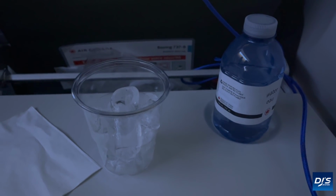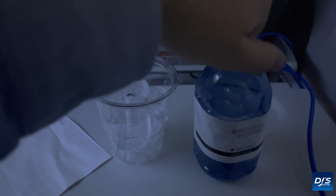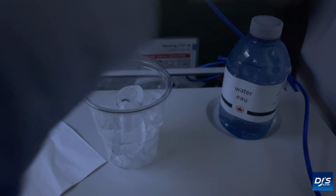I had some water about 25 minutes into the flight, however I did ask if it costs money before requesting it. I got a dirty look, not that I was meant to know. Either way, it was tasty, as you would expect.